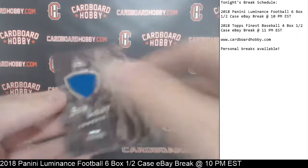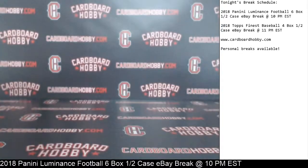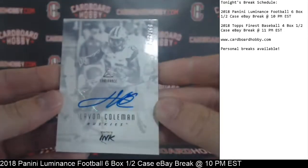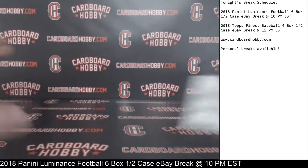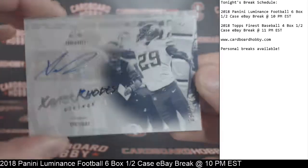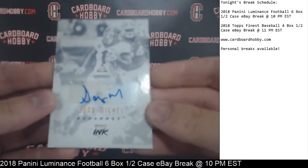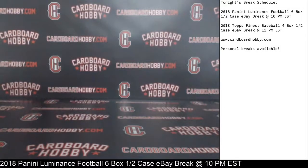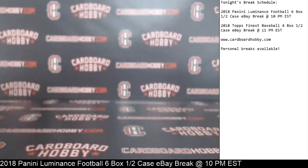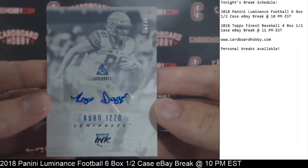Bob Lilly for the Cowboys, vintage relic. Very nice. LaVon Coleman, 83 out of 299 autograph. Xavier Rhodes for the Vikings, 65 out of 125 autograph. That's a gorgeous looking card. We got a Sony Michel, 30 out of 99 autograph. Derrick Henry, jumbo relic, Titans. We got a Ryan Izzo, that's out of 25, 16 out of 25 autograph. Gorgeous.